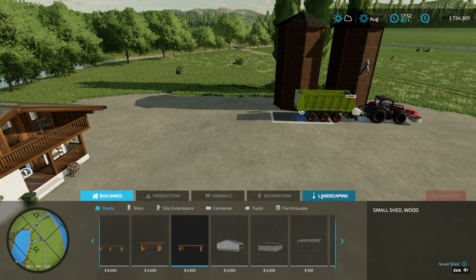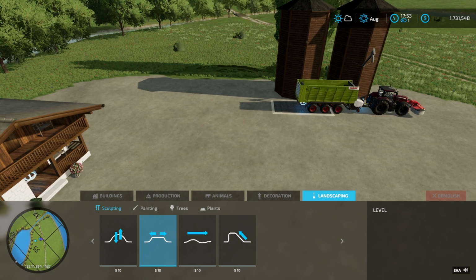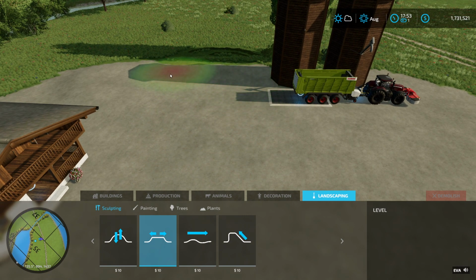So, first flatten. Okay. Maybe a little bit bigger. Yeah, and then later I have to soften. Okay.